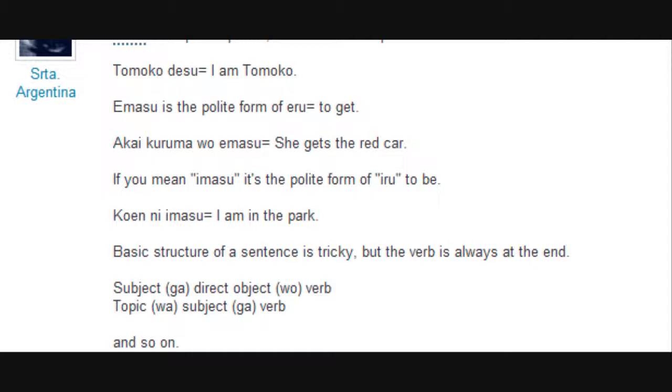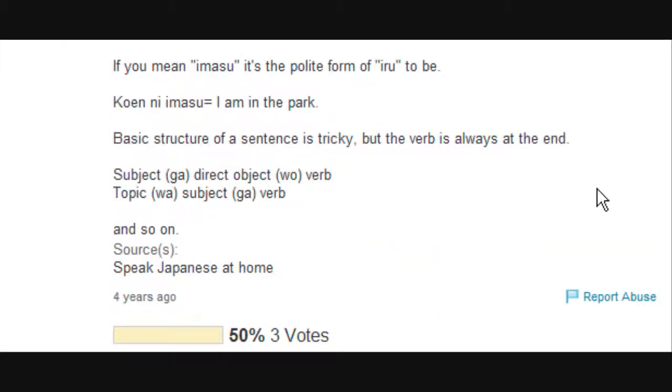Imasu, eru, to get. Akai kuruma wo imasu, she gets the red car. Ah, I remember akai means red. Well, see, it doesn't register. I read akai, but I don't think red. But then I remember, oh yeah, it is red. Kuruma wo imasu. If you mean imasu, it is the polite form of iru, to be. Koen ni imasu, I am in the park.